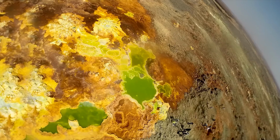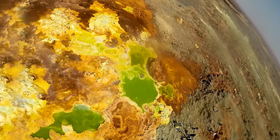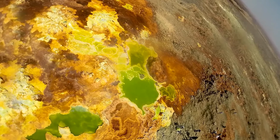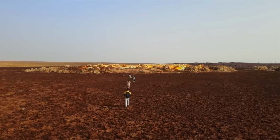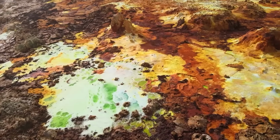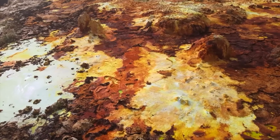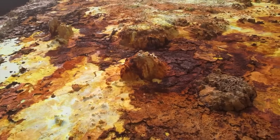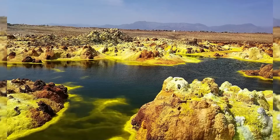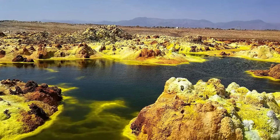Number 7. Did you know that there is an extremely hot and unique place on Earth called the Danakil Depression? It is located in the desert of the same name in Ethiopia. The region has amazing landscapes, with salt deposits, sulfur geysers, and a lava lake in a volcano. It is recognized as the hottest and lowest place in the world, located 125 meters below sea level.